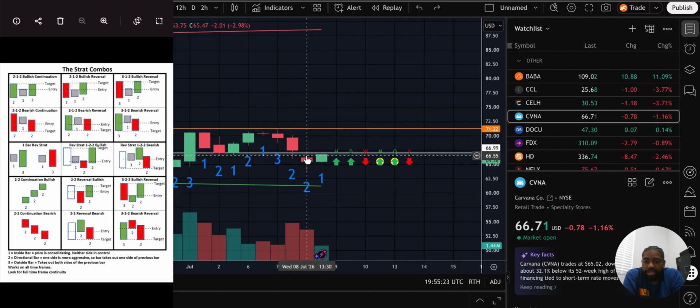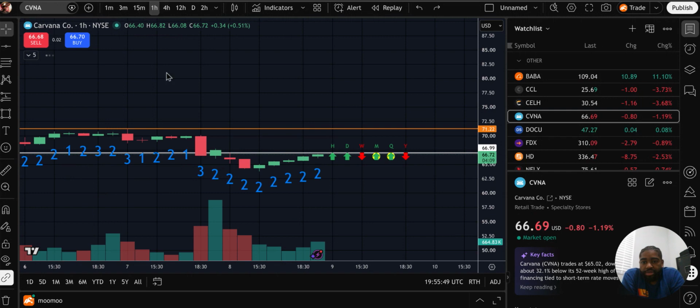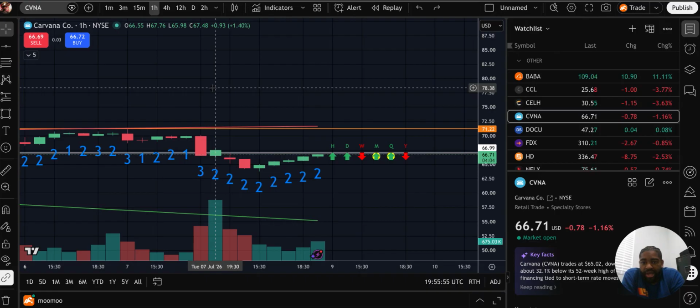Got the red 2. This 1 is barely inside of the 2, but it is inside. Then once again, we're going to be looking for our entry at the top of the 1, which you already had noted out, and expecting it to come back to the upside. That's perfect. So on the daily, on the 12-hour, and on the 4-hour, we got a 2-1 popping off. That's great. Just for giggles, on the 1-hour we don't have anything, but that's perfectly fine. Now I'm going to see if I can fine-tune where my lines are.